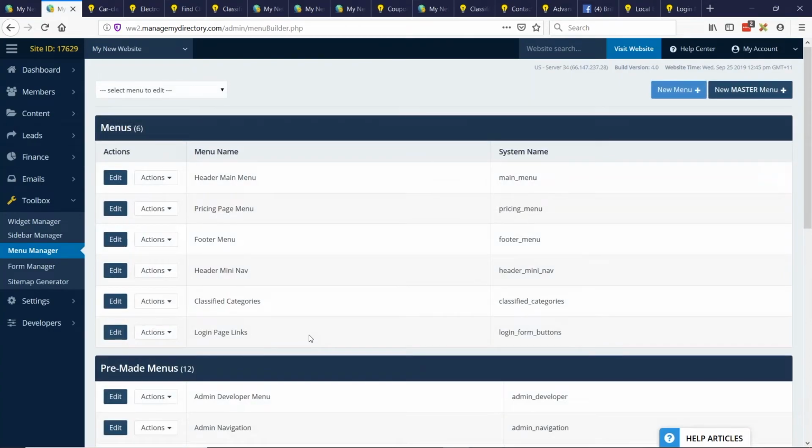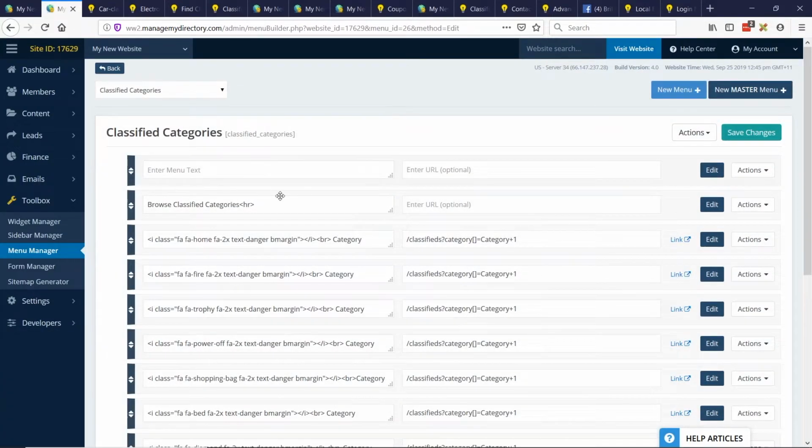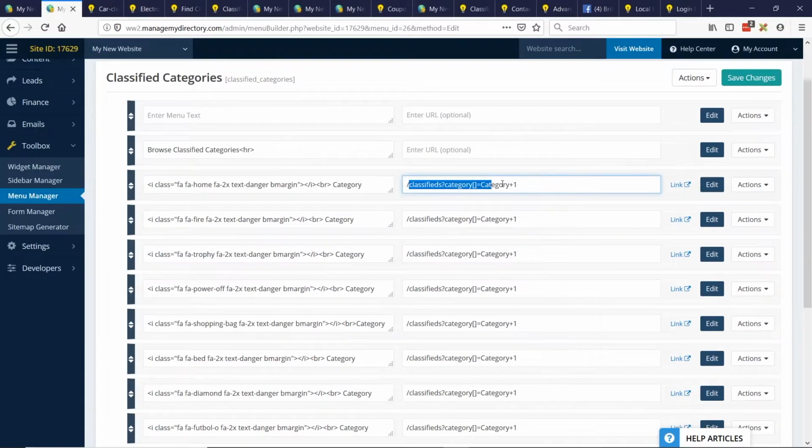And Colette was asking in the Facebook group that she wants to kind of like this, but to create custom links with images to pages that she wants to link people to. So you can actually use this logic with the classifieds category menu. You can go to our classifieds demo, log in there and see how we've created that. You can actually create boxes and link to whatever page that you want to. So here's the menu for the classifieds category. Everything is default. It's all going to classifieds category 1 and so on and so on.